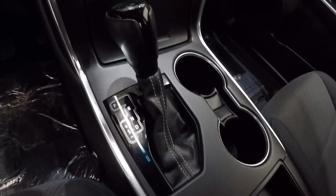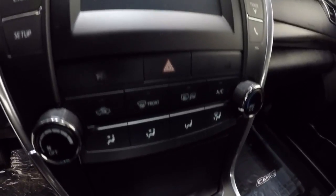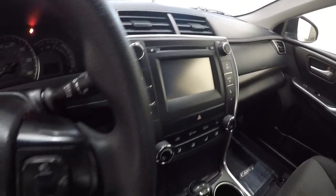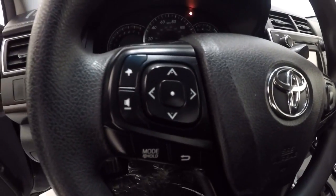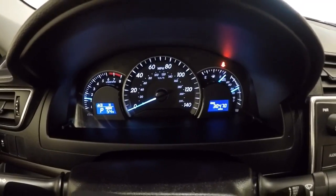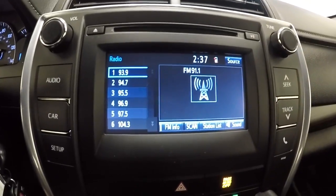It is an automatic. You got your climate control center here. Your backup camera will be here with your audio system, and I'll show you that in a second. It is equipped with Bluetooth and steering wheel audio controls. Go ahead and give you a shot of the mileage. It's got 30,470 miles. Go ahead and show you the audio system again.